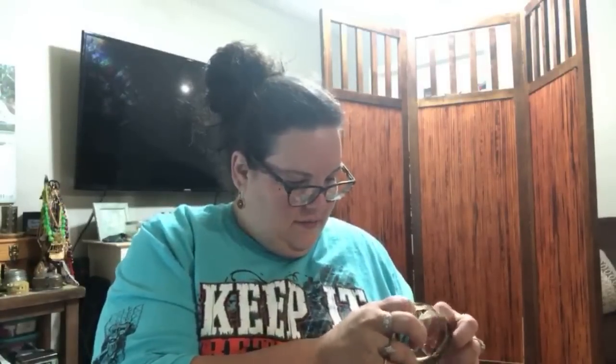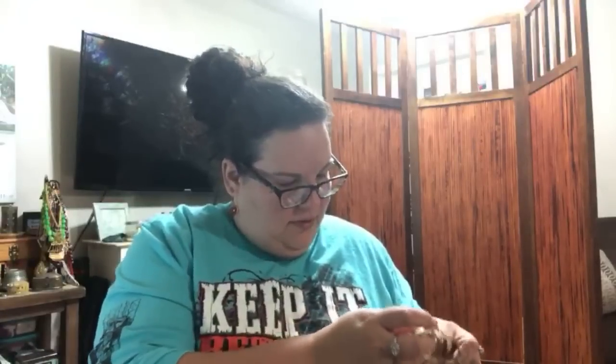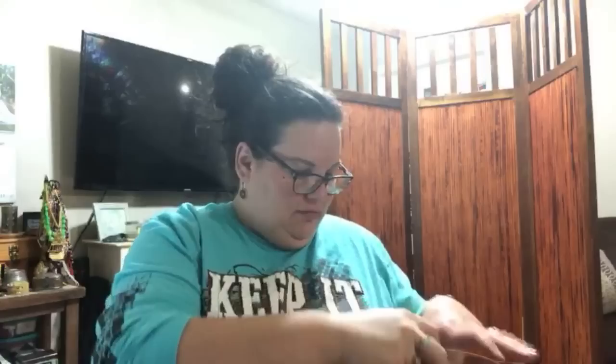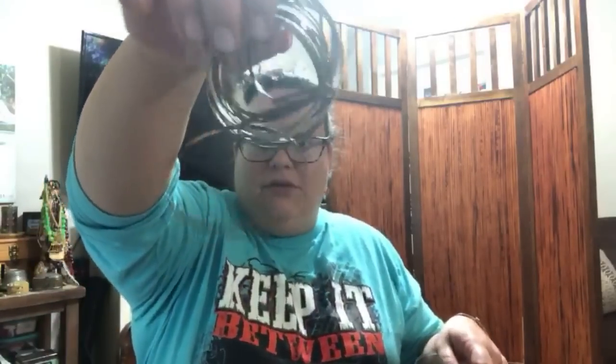Then I have a tangle. Ooh, a lot of tangle. These are all looped together with a bent bangle. Just a bunch of bangles. Those are trash.